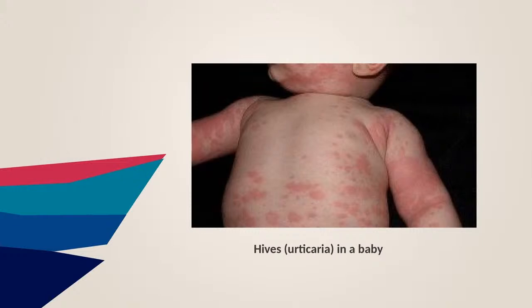What triggers this in children is most of the time post-viral infection, like the common cold. Sometimes even certain foods, like eggs, nuts, milk, soy sauce, or certain medications like non-steroidal anti-inflammatory medicine, painkillers, can trigger the urticaria. Sometimes there's no reason whatsoever. It just flares up for no reason. Okay? Can go back to normal screen.